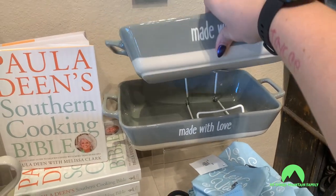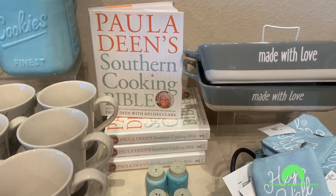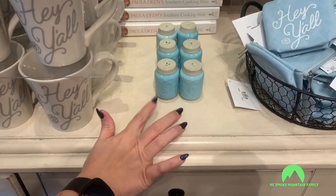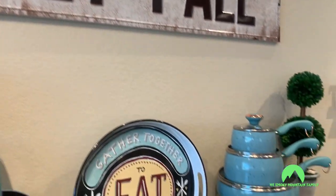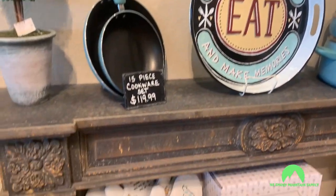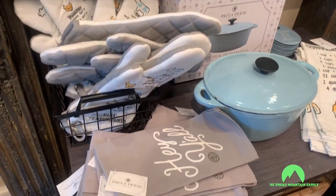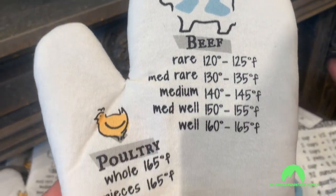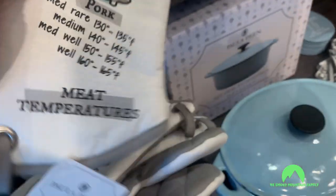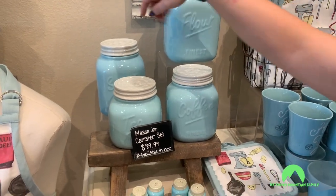This is $20 for a casserole dish. It's really heavy, really cute. Another cookbook here. Look at this, if you had this color theme in your kitchen. That's really cool. $30. Check out the oven mitt. It tells you cooking temperatures. That is amazing. One of my favorites. It has flour, tea, coffee, cookies.